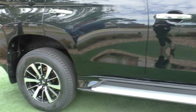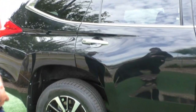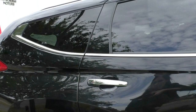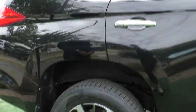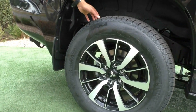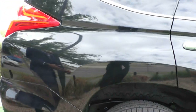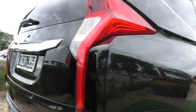This car does actually have, I believe it's privacy glass on the back, which gives it a very dark look and keeps the passengers in the back very cool as well, and obviously gives them that little bit of privacy. Now on the back wheel here, once again, perfect condition on this wheel itself and plenty of tread left in that tire. Now we'll move around to the back.